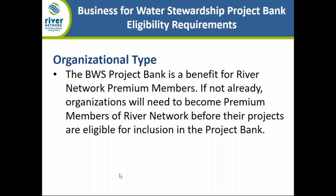I'm going to now briefly review the eligibility requirements for the project bank. First, the organization type. Access to the project bank is a member-only benefit for River Network premium organizational members. If your organization currently pays dues to River Network, you're already a premium member and are eligible to include your projects in the project bank. However, if you're not already a premium member, you'll need to join at the premium level before you're eligible to include projects in the project bank.